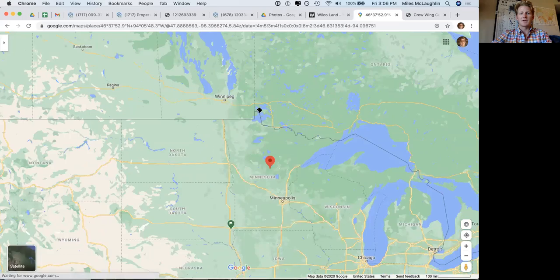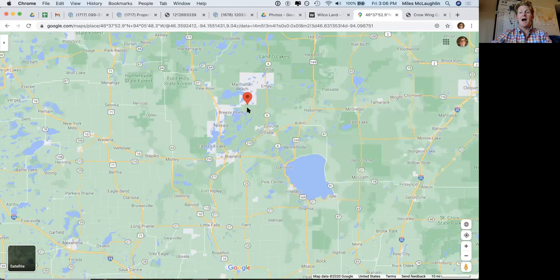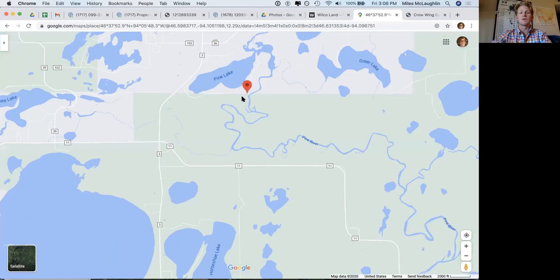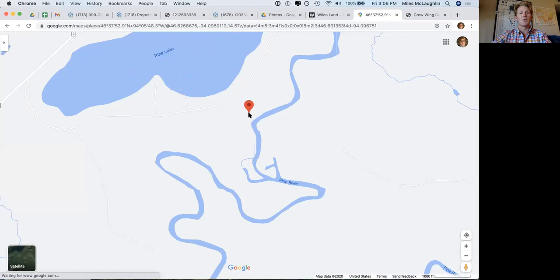I am here to show you a 4.28 acre property here in northern Minnesota. I really like this property. I think it's a niche and unique listing that we're bringing to the table. This is going to be posted on Wilco Land LLC with owner financing options, along with obviously cash deals available. So the Pine River runs through this property, and I will give you a recap of what I'm going to go over.